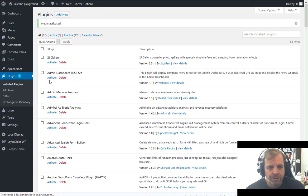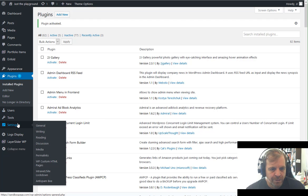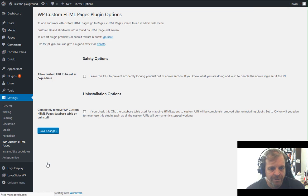Looks very simple and easy, as most of them do. So we go into, where is the plugin at? Okay. Tools, users, settings. There it is, custom HTML pages. All right. Custom URL settings. Oh, okay, uninstall options. So these are the options here. One is to prevent yourself from being locked out, so you can't use the WP admin as a URL. And then the removal options. Okay, so that takes care of that.